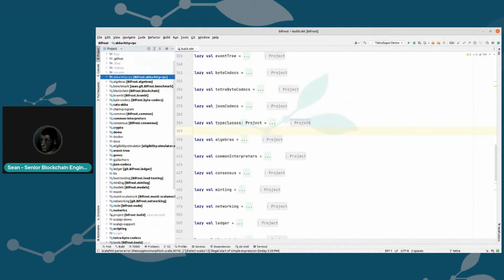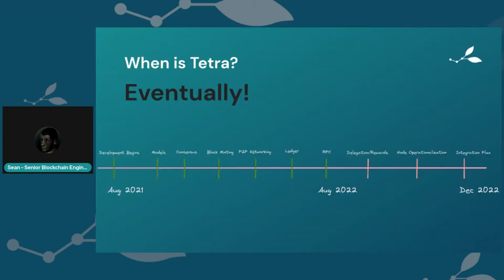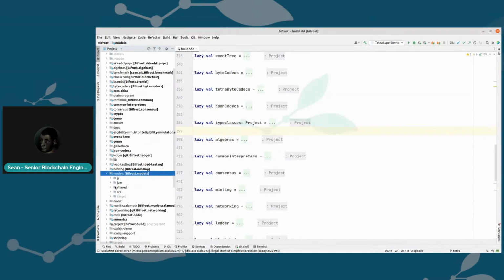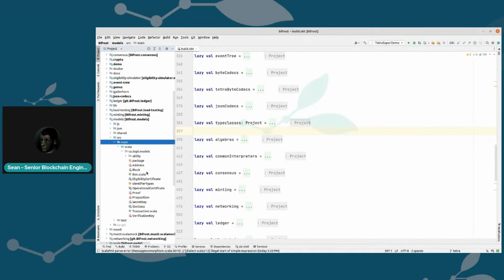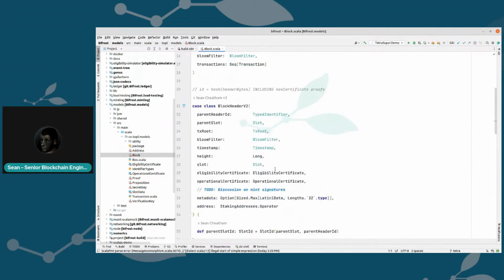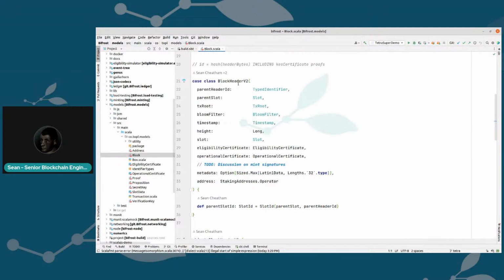Okay, so anyway, I mentioned in our timeline that we started with models. So maybe I'll just start with going through some models here. And we're talking about a blockchain. What's the main primitive of a blockchain? Well, it's a block header. Don't worry about the V2. V2 means Tetra in this case. So when I say V2, I mean a Tetra block header.